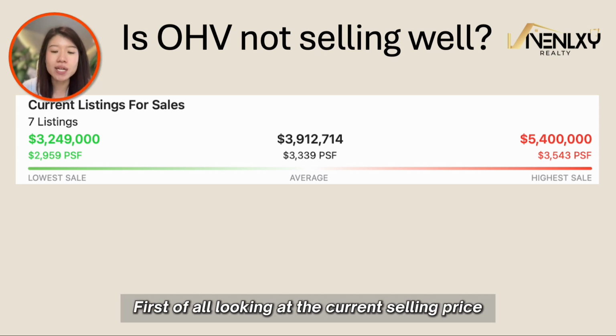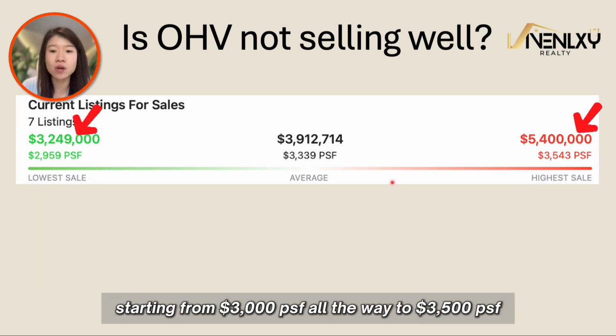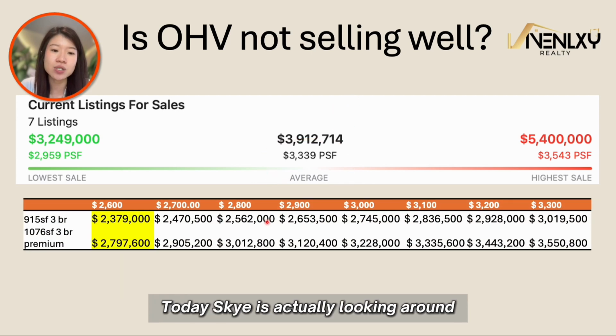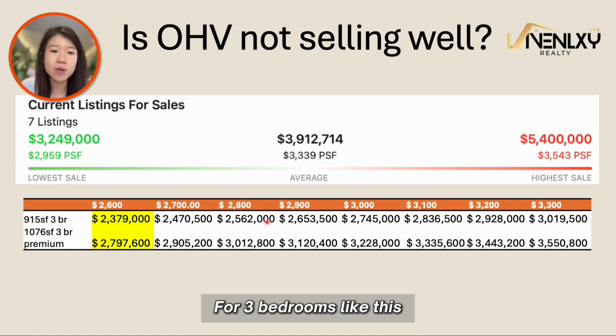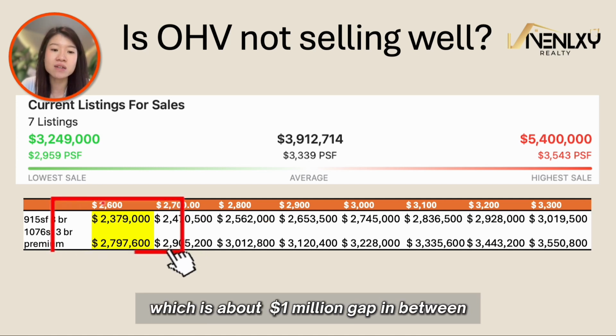First of all, looking at the current sale listing price, people are looking at prices starting from 3,000 all the way to 3,005, with an average of 3,003 PSF. And today Skye is looking at around 2,583 PSF onwards. So for a 3-bedroom like this, the price quantum is around 2.3 million, which is about a 1 million gap in between.